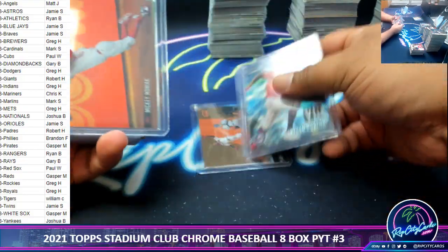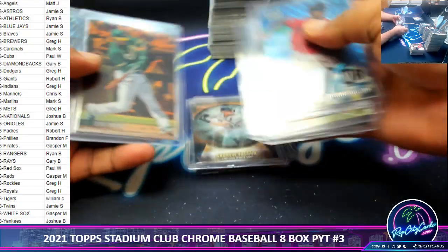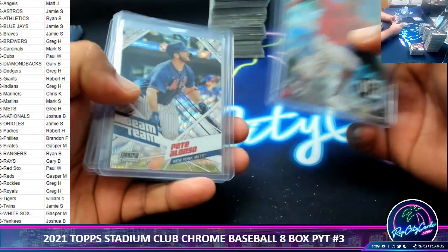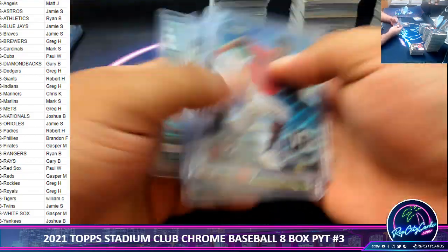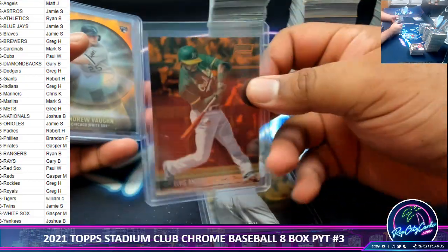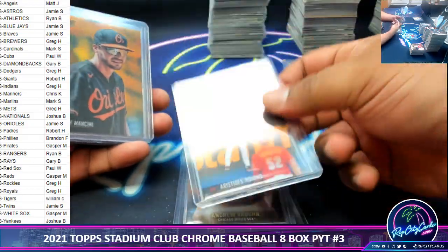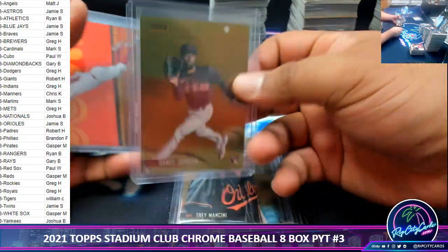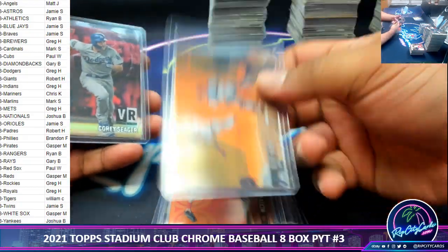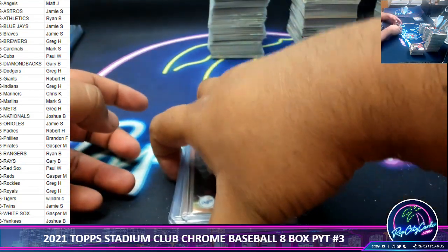All right, let me hit you with a recap here. Lots of low numbered parallels. So we have some wave refractors here, none of which are numbered. We got Stan Musial to 50, Elvis Andrus to 25, Andrew Vaughn to 25, Aquino to 25, Mancini to 50, Daniel Johnson to 50, Mickey Moniak to 25, Ozzie Albies to 25, and a Corey Seager 3/5. Very nice.